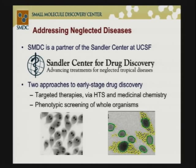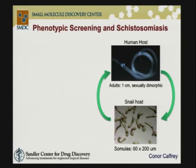So here are just two quick examples. This is Giardia, the little ghosties floating around in your GI tract, screaming boo. And this is Chagas disease. These are T. cruzi, this stain for kinetoplastids that live inside a mammalian host cell. What I'm going to do with a few more slides is talk about phenotypic screening for schistosomiasis.